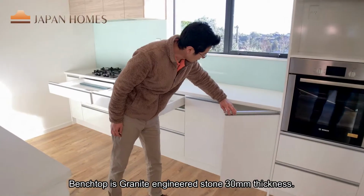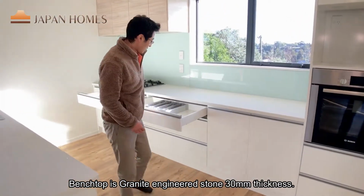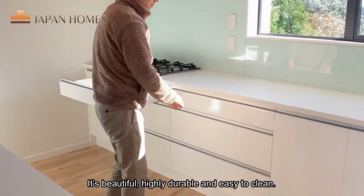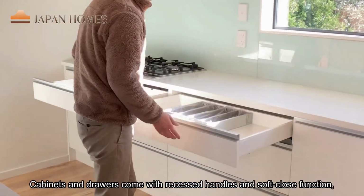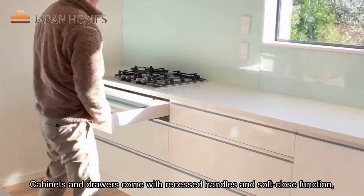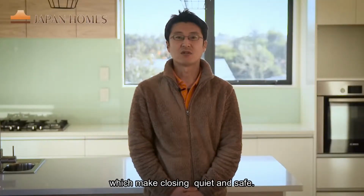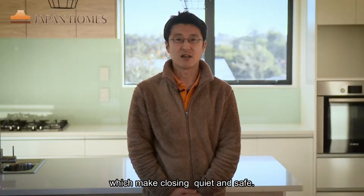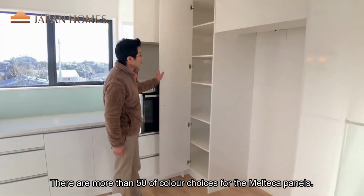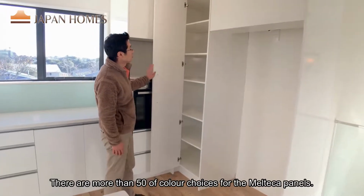Benchtop with granite engineered stone, 30 mm thickness. It's beautiful, highly durable, and easy to clean. Cabinets and drawers come with recessed handles and soft close function, which make closing quiet and safe. There are more than 50 color choices for the Melteca panels.